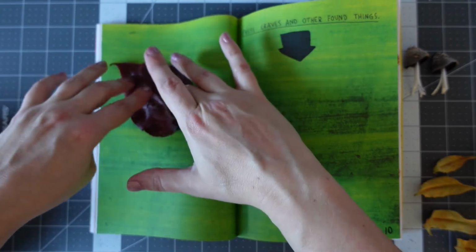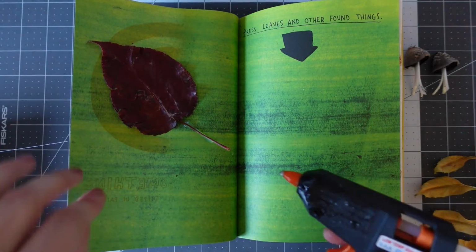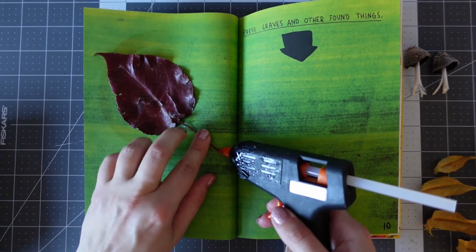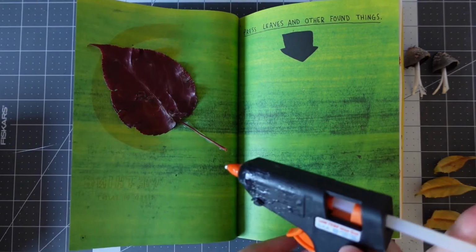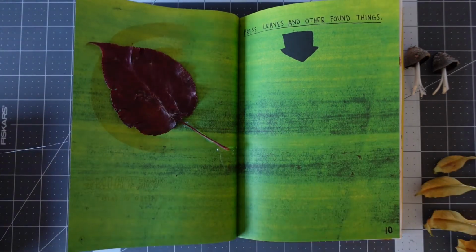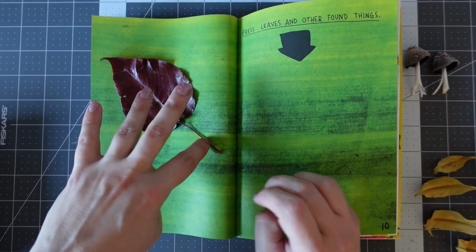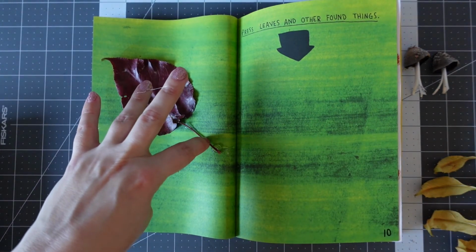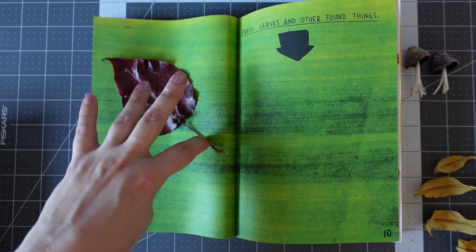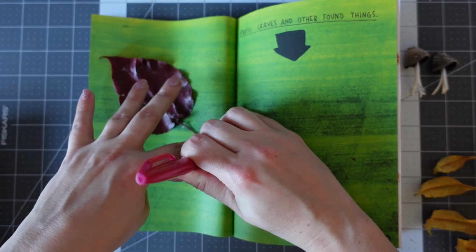So I do feel like I'm cracking this leaf because it is obviously very dry, but I'm hoping that it will flatten out. Pop that stalk down in there. Wonder whether I can hold it down with something so that I don't burn my fingers.